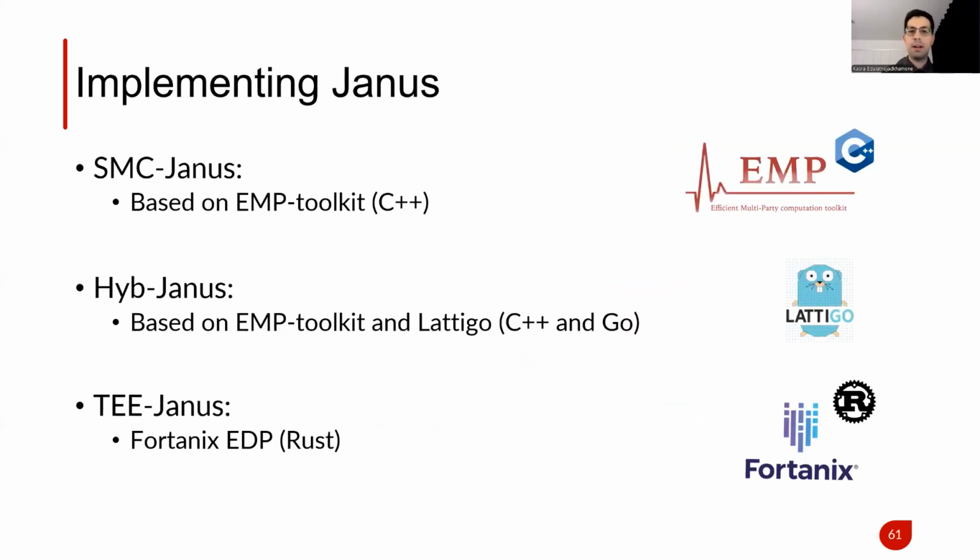We implemented all 3 instances of Janus. We use the EMP framework to handle our SMC-based operations in C++. We use the Lattigo library to perform homomorphic encryption operations in Go. And finally, we rely on Fortanix to perform operations in an SGX enclave in Rust.